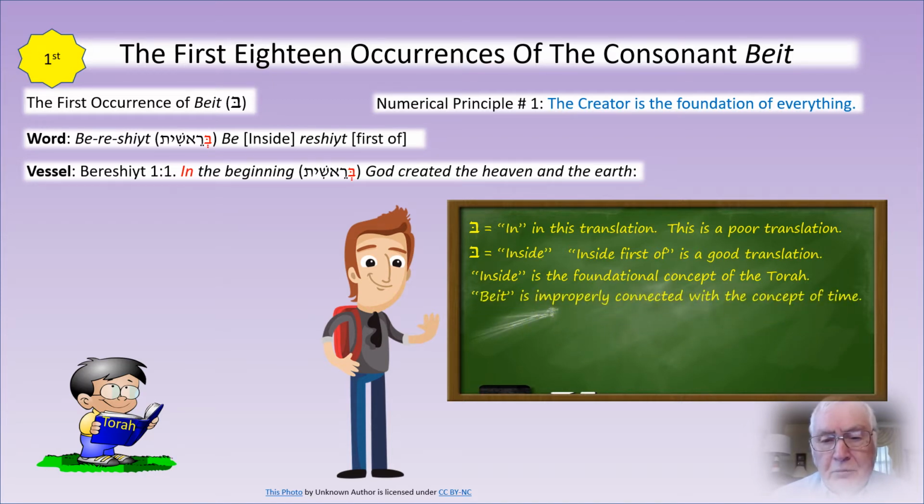Beit is improperly connected with the concept of time. Beit instructs us to the how of creation, or the where of creation, and not the when of creation. Let's look at that again. Beit instructs us to the how of creation, or the where of creation, not the when of creation.